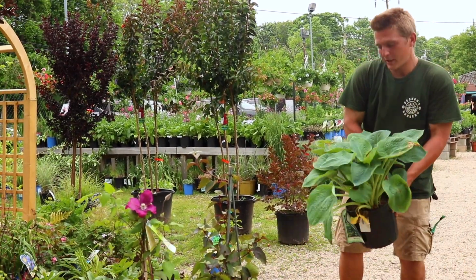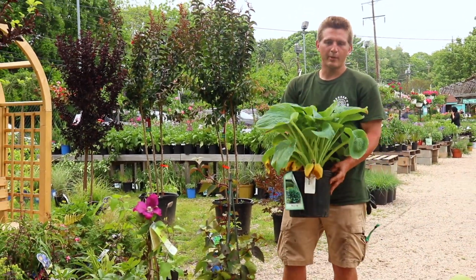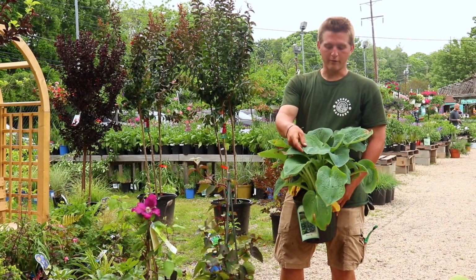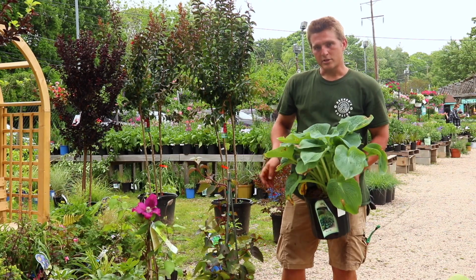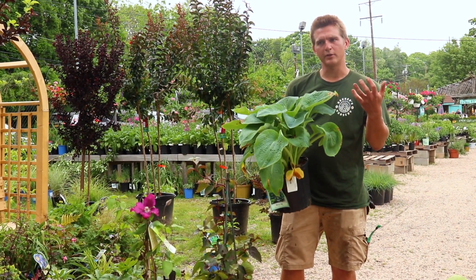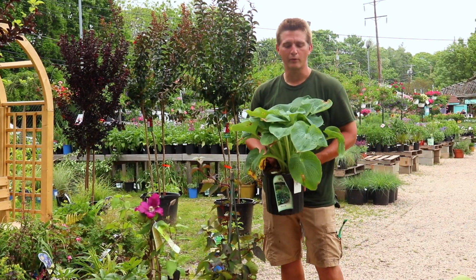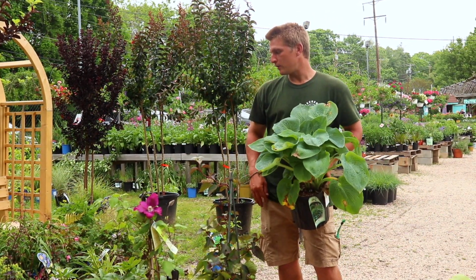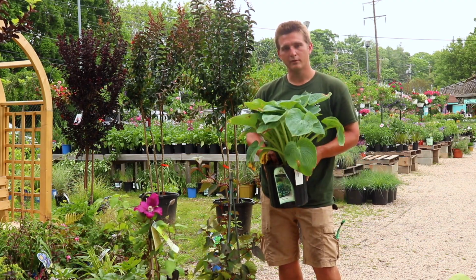Another really common variety is the Elegans. These also get big, not quite as big as the Sum and Substance, but it has a really nice shade of blue. Obviously one of my favorite hostas tend to be blue. It's hard to find the color blue in the plant world. So something like this contrasts with any other perennial that you plant. So this is, you know, a staple.